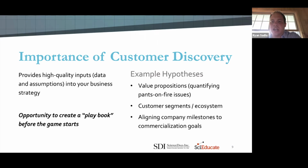Are we aligning company milestones with our go-to-market strategy? So in other words, let's say we've raised a seed round and we're going through a regulatory pathway now, and we know that we have a certain amount of capital to get us to our Series A.